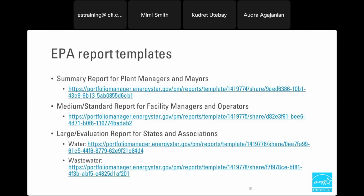The evaluation report includes facility data and information about energy projects to help states and associations evaluate energy use at multiple plants, identify opportunities for improvement, and recognize achievements.